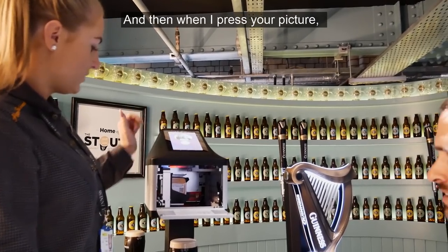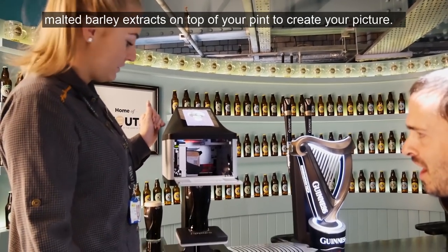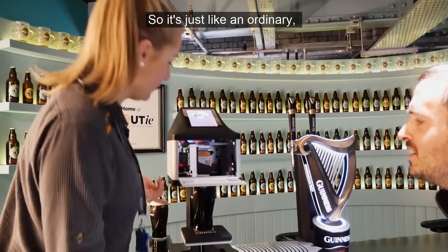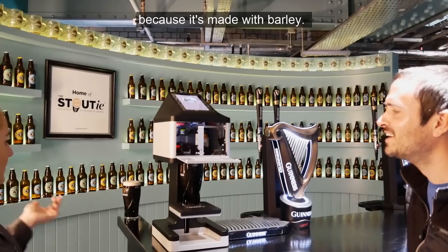Yeah. And then when I press your picture, the machine is going to spray malted barley extracts on top of the pint to create your picture. So it's just like an ordinary pint, but it uses the barley extract. And it won't change the taste or anything because it's made from barley.